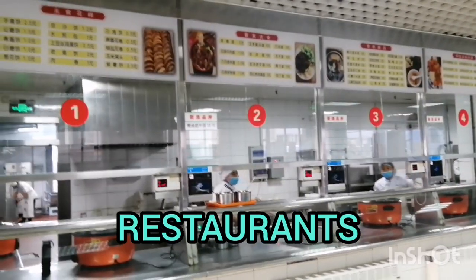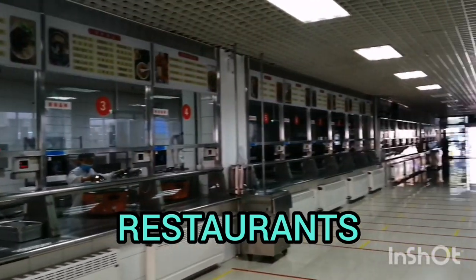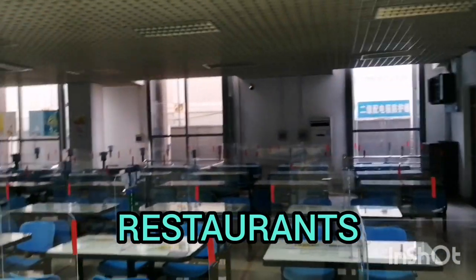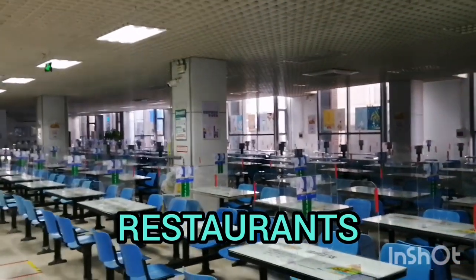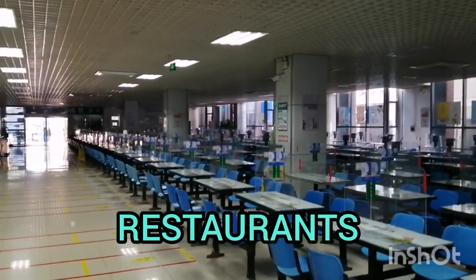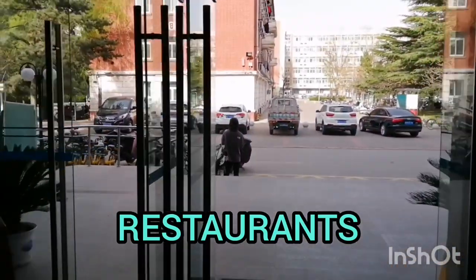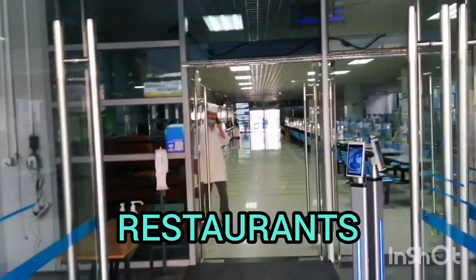It's a very, very big facility. On a normal day, I don't come here to eat, because it is strictly Chinese. All their food, all their delicacy, the spices, everything is Chinese. So if you are not okay with that, it's not advisable you come here to eat. There is another restaurant outside. There are so many other restaurants, so I will also show you there.